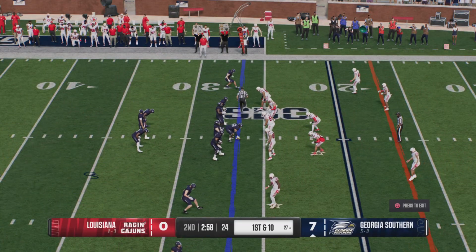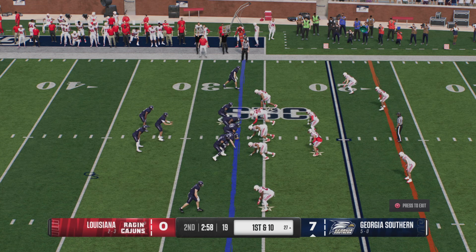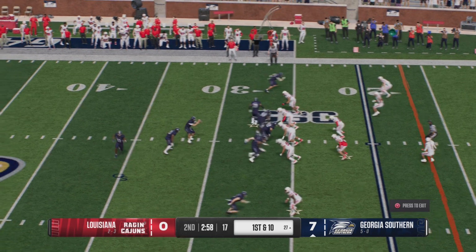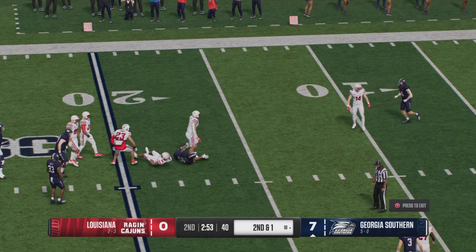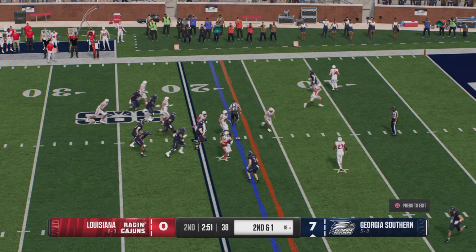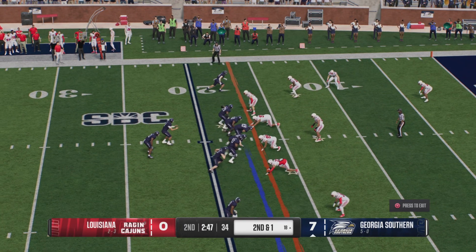Georgia Southern has it back, and here comes the offense again. After a punt on their last possession, they are set up in plus territory this time. And honestly, it wouldn't have mattered if they scored a touchdown their last possession. You've got to be able to turn the page and see this is a brand new opportunity to go get points. Yeah, and your defense has set you up for the position to get points right away.